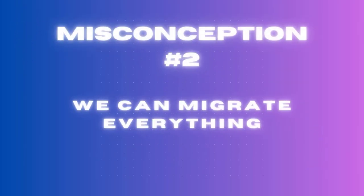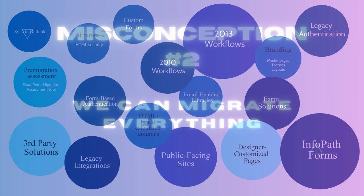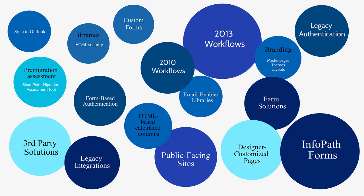Misconception number two. We can migrate everything. The truth? Not every item or feature in SharePoint server can be directly migrated to the cloud. Some features may need alternatives, and others may not be supported at all.